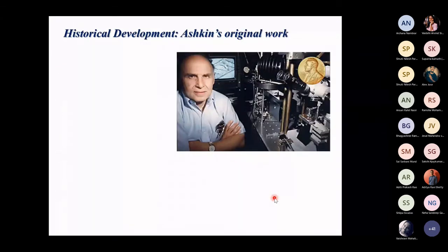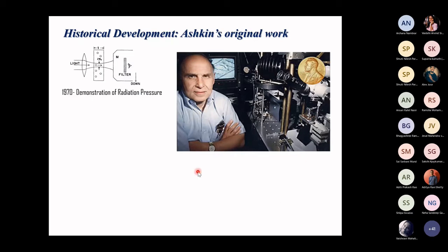Now let us see how Professor Arthur Ashkin did all these things, the historical development. Let me chronologically put things into place. In 1970, he first demonstrated radiation pressure. Before that, he had just theoretically calculated that radiation pressure could be appreciable for tiny particles. From that calculation he theoretically predicted it, and then demonstrated it through experiment.